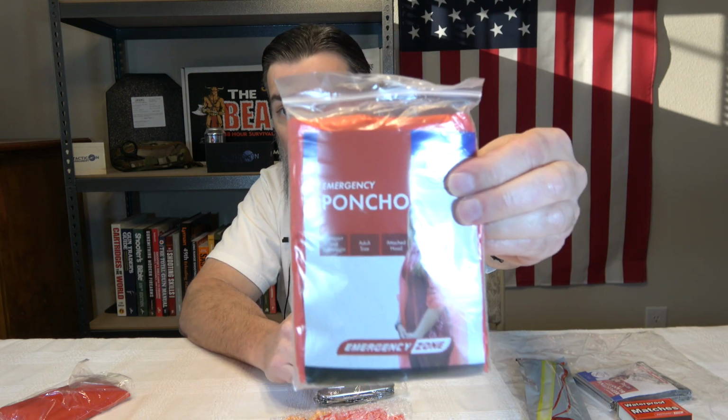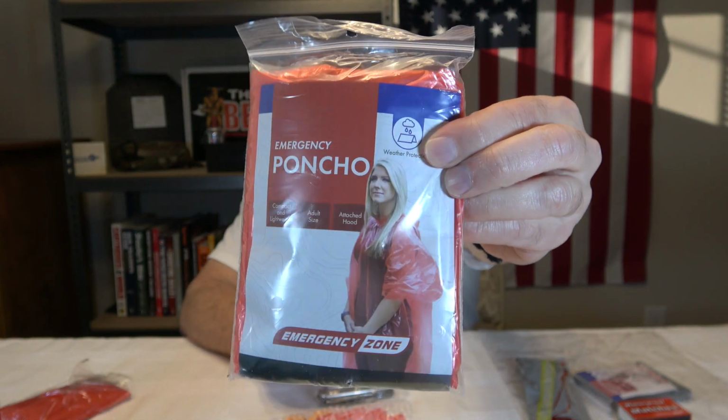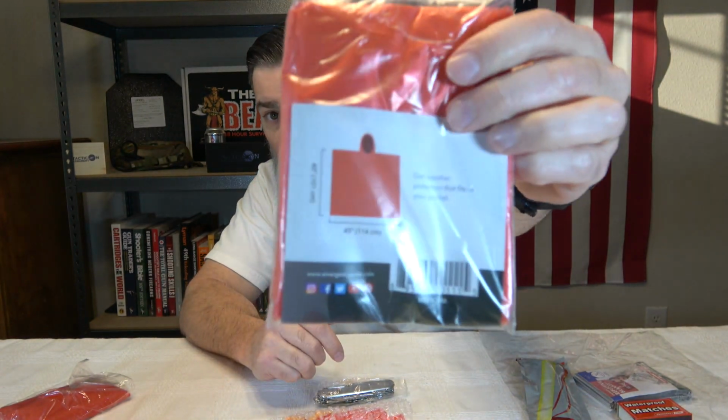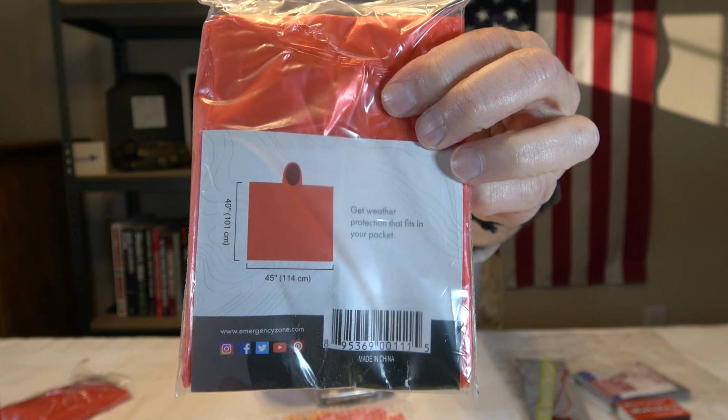And we have an emergency poncho, and again, it's emergency zone. They have it outfitted as weather protection, which it definitely will do. It says it is 40 inches by 45, and at least on the picture here, it does say that it has a hood, which is very nice. And I think this is the thing that fought me to get out of the bottle.